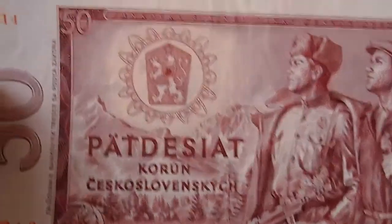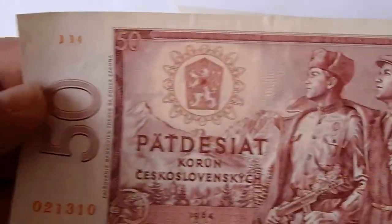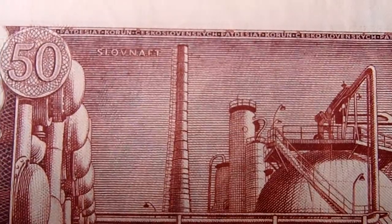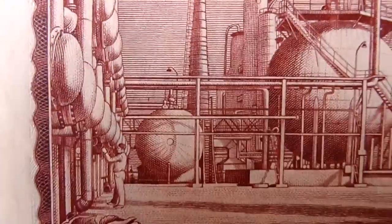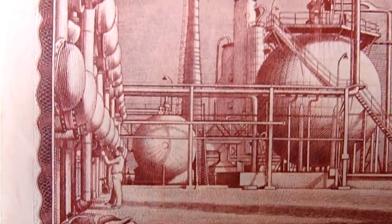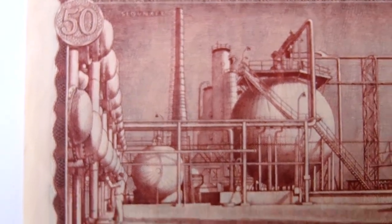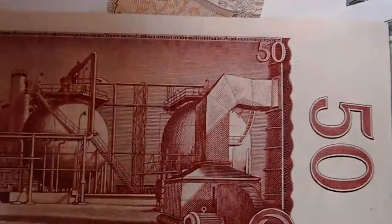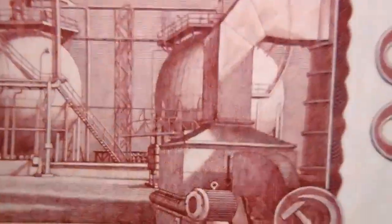This is intaglio, printed in Prague. Not bad design. And this is Slovnaft, the factory in Bratislava where the oil is refined. I had some more of these socialist notes, but I sold them already.